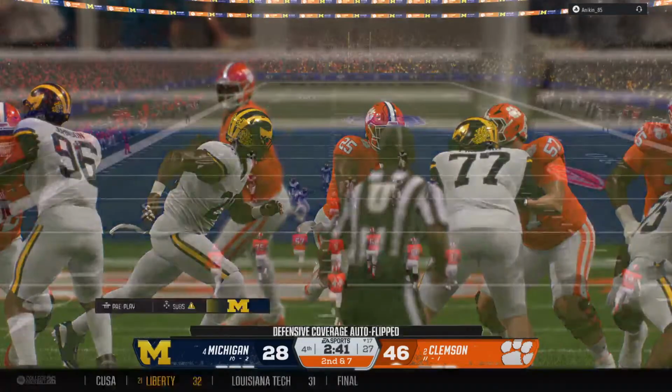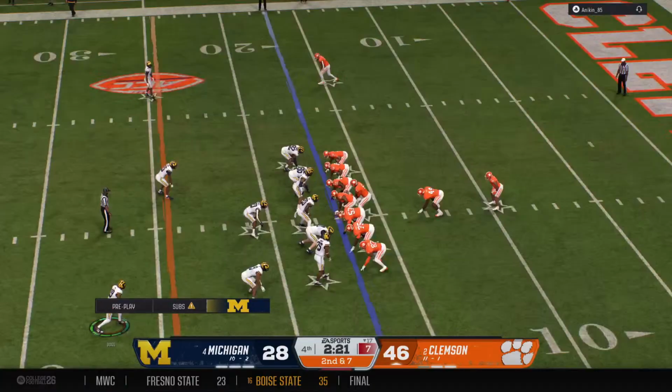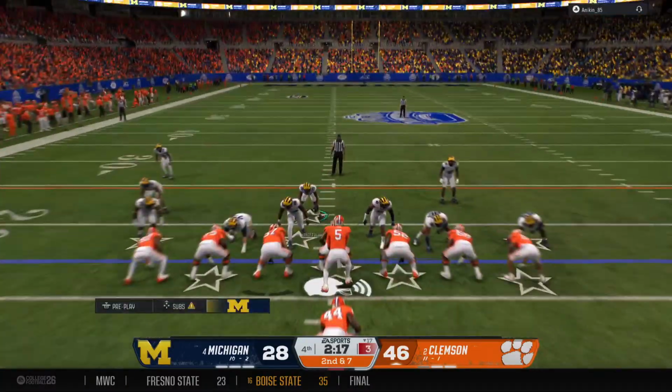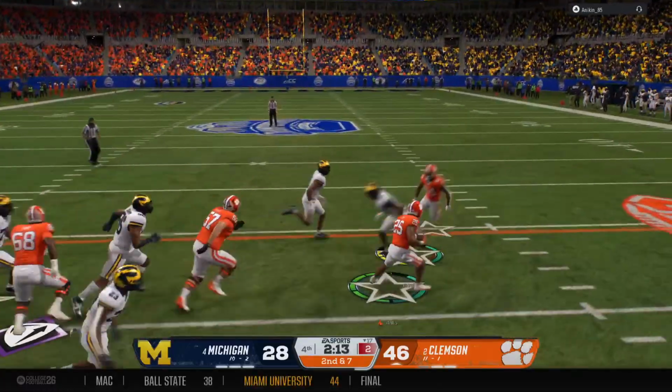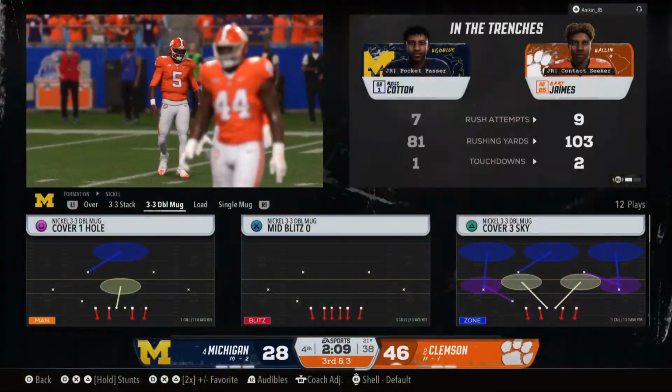Chris, this back has had a great day. They're winning the football game. I just looked at my stats. This guy's at 99 yards on the day. You can tell how badly he wants to cross the 100-yard threshold. He's been superb today. They'll tackle him out across the 20.